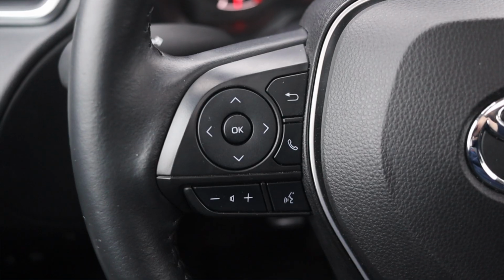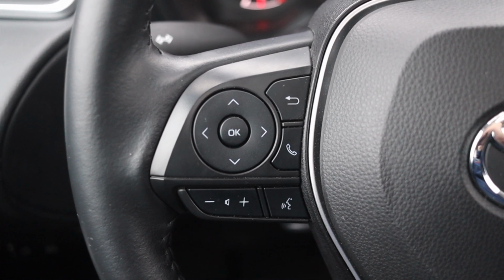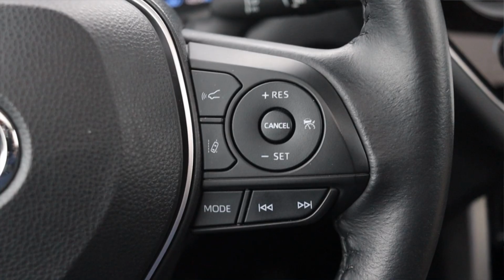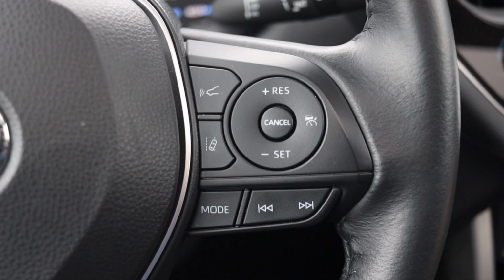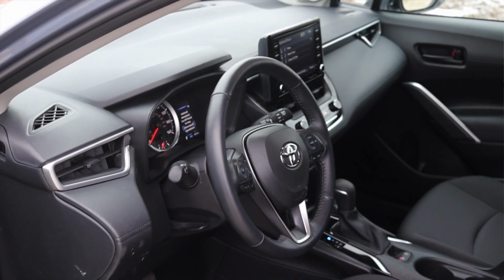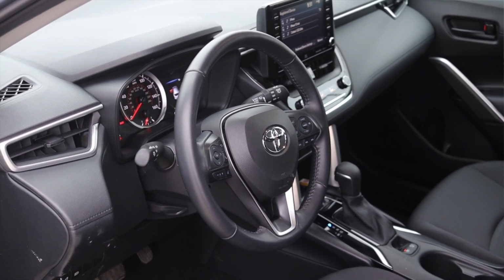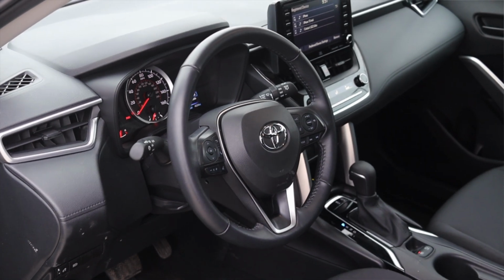On the steering wheel on the left, I have my selector dials for that center gauge cluster screen we just talked about, as well as my phone options and volume options for the radio. And then off to the right, I have my cruise control settings, as well as skip track and mode. The overall look and feel of the steering wheel feels pretty fresh and modern. Again, the Corolla Cross debuted for this model year of 2022, so it is a pretty new car by those standards, and it feels that way from the wheel.